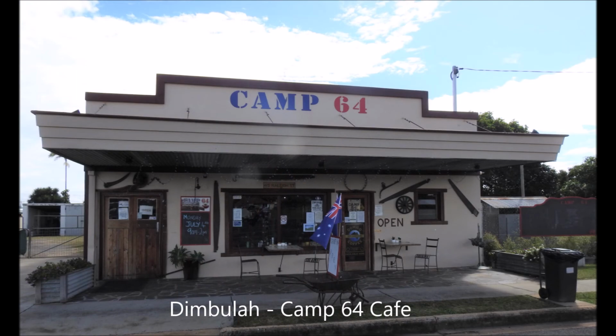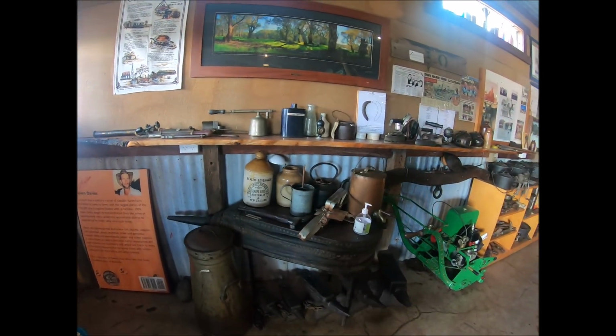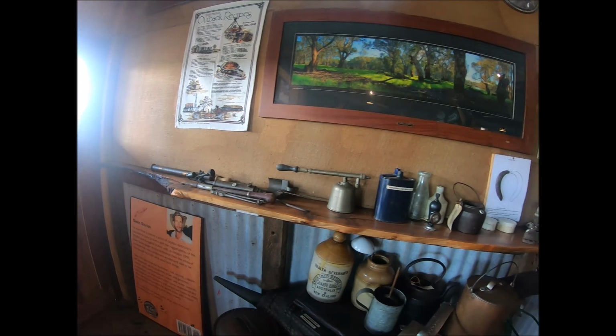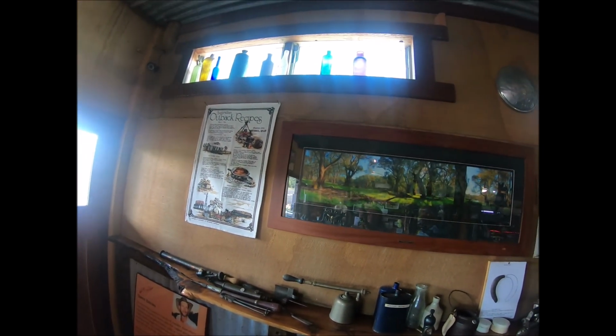Next day we packed up and headed back to Mareeba. On the way we stopped at a little cafe, Camp 64 in Dimbulah. The array of old pieces were amazing. They even had a one-of-a-kind engine for a 1906 Darracq.